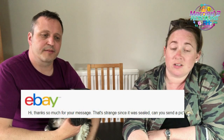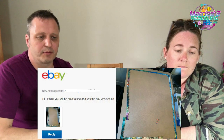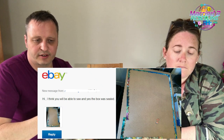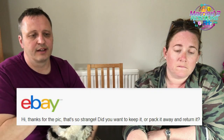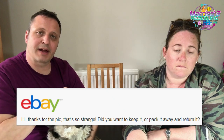So I asked if they could send a picture of what they've got, because it's a brand new and sealed puzzle. Yes. So they sent the picture. There it is. And they said, I think you'd be able to see that. And yes, the box was sealed. So they've sent a picture of a jigsaw that they've started. And I said, thanks for the pic. And then I just sort of said, do you want to pack it away now and send it back, or do you want to keep it? At the end of the day, it's a 3,000 piece puzzle. It's fine if they want to pack it away and send it back at that stage.